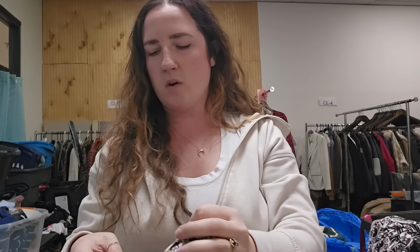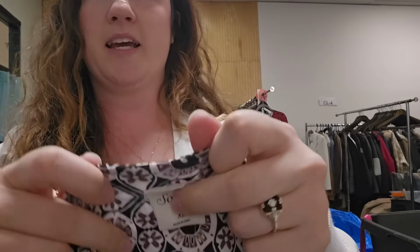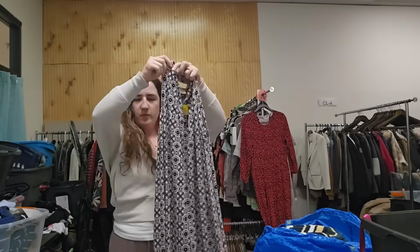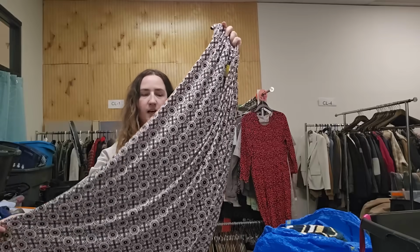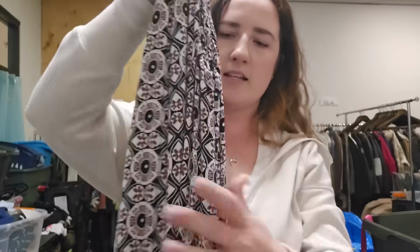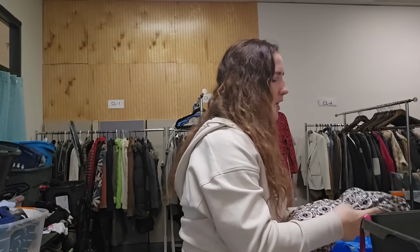Okay, this next one is a brand that if all of the factors are aligning, I will get. This is Soma. This is a larger size, so size extra large. It is a super, super soft material. Most of their stuff is super duper soft. Maxi length dress. I've had some really good luck with their dresses in the past. This is like double lined too. It's kind of heavier. Really, really nice print. And like I said, super soft. Some of these pre-owned can go for $40, but the sell-through rate's not 100%. So I'm going to price mine probably around $35.